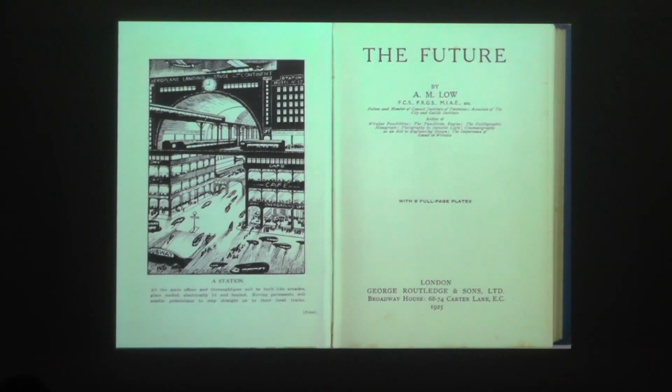In 1925, George Routledge and Sons published a book called The Future by Archibald Montgomery Low, a research scientist and a prolific writer. During his life, Professor Low made a great many discoveries, including a method of transmitting images by wire. And among his numerous predictions were the portable telephone and space stations.